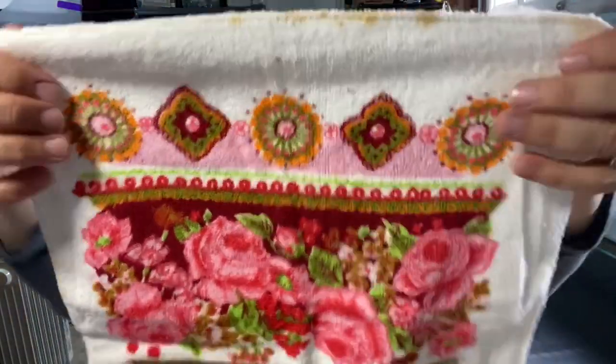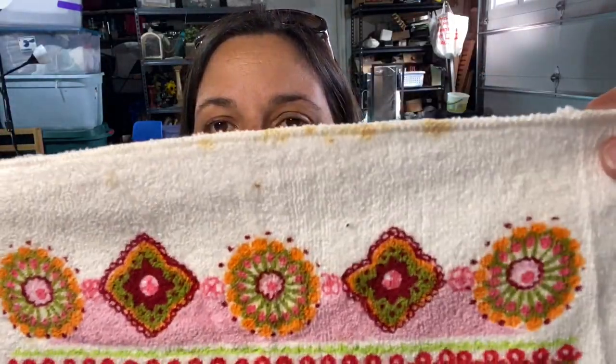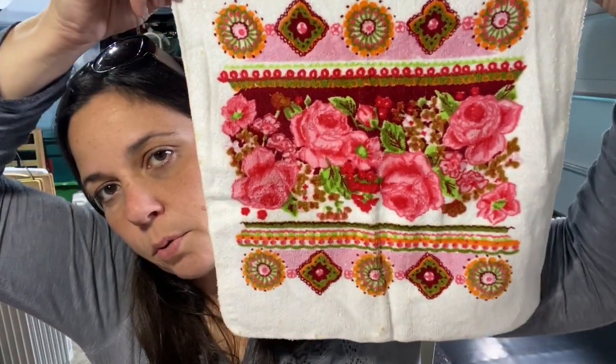So there's that one and a washcloth. The washcloth has a lot of marks on it, but really pretty. Okay, so those are the vintage towels.